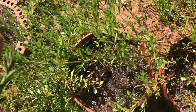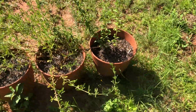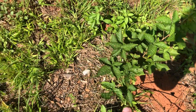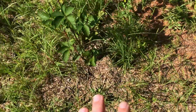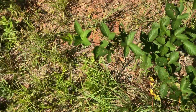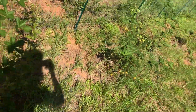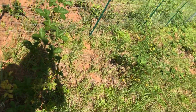So you pick the leaves and then you dry them out, and then you can grind them up and you can make your own Stevia sweetener. So pretty cool. Down here is my blackberries. These struggled at first, but they're recovering. They didn't really produce a lot of fruit. Here's one, here's two. So this one's doing really good. 3, 4. Here's another good one. Really growing well. 5. So that's my little blackberry lane, I guess.